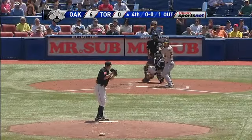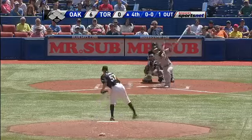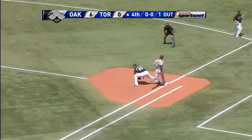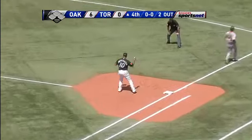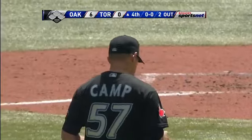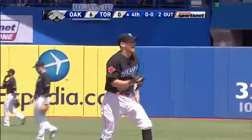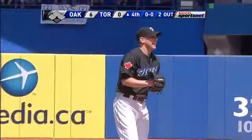A spectacular day here at Rogers Centre. First pitch swinging. Sizemore runs out to Lawrie. 2 quick outs. That's what Sean Camp needs. Quick innings. Throw a lot of strikes. Pitch to contact. Use your defense. He's done that his whole career. He's got a good sinker, good slider. His changeup is a lot better.